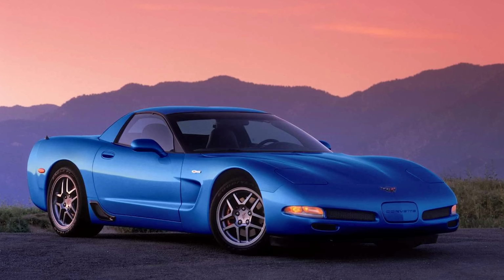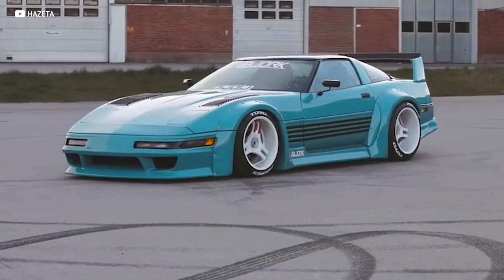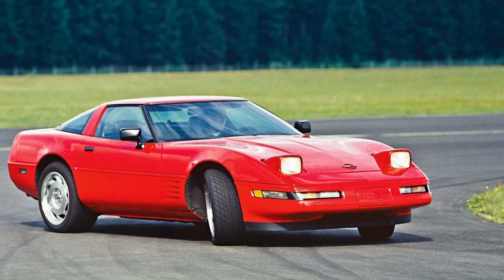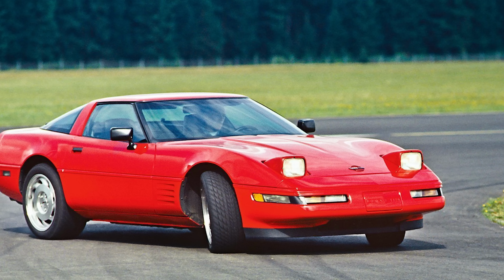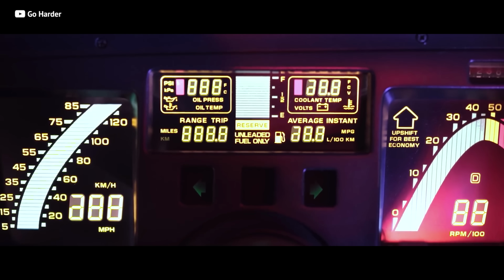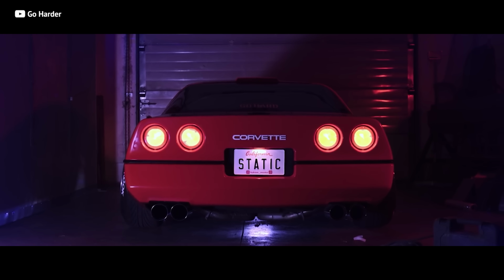The C5 generation is the one that most people think about, but we're gonna take it a step back, one generation to the C4. The C4 has its own style and demeanor that I'm starting to really dig. You see, these 80s and 90s models are so stuck in the past that they're starting to become cool again. You got digital dashes, targa tops, a cassette player, and yes, the C4 Vette has all of that in spades.